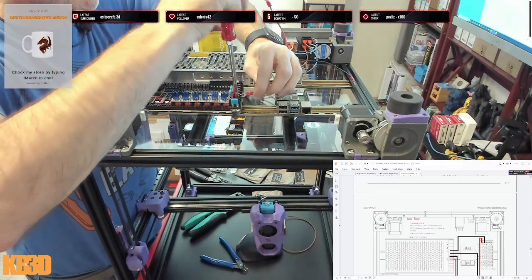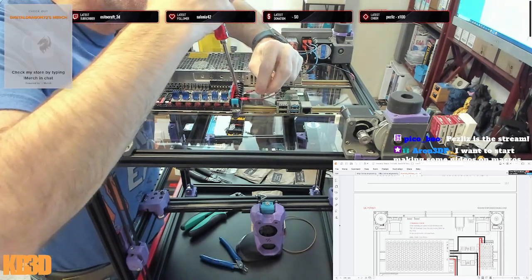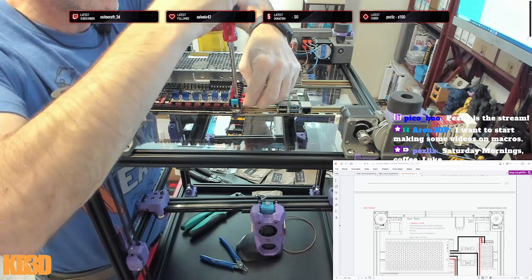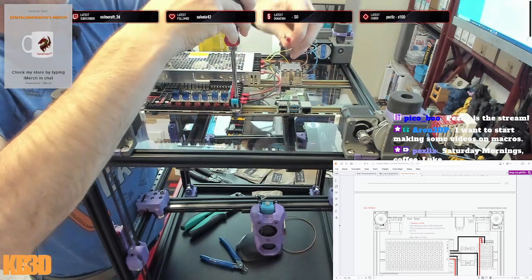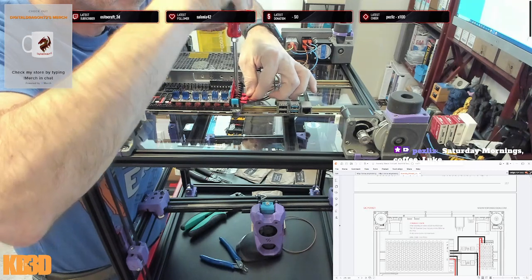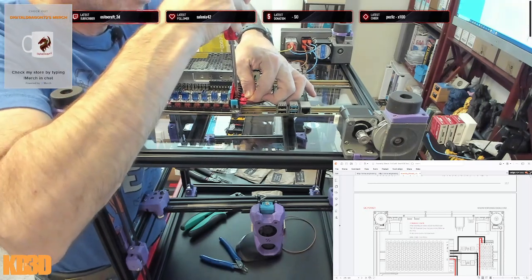Okay, so we got motor power and power. Motor power negative. Board power negative. You want to make sure your connectors are fully inserted for the best possible electrical connection.